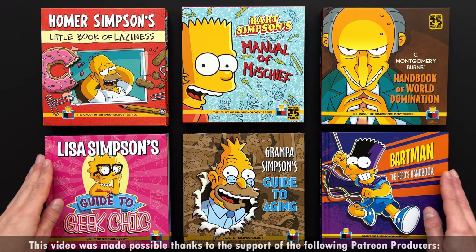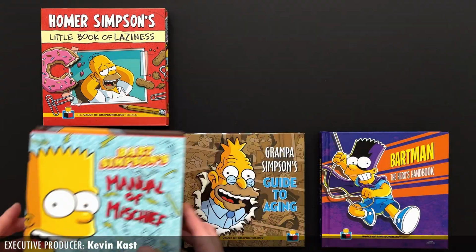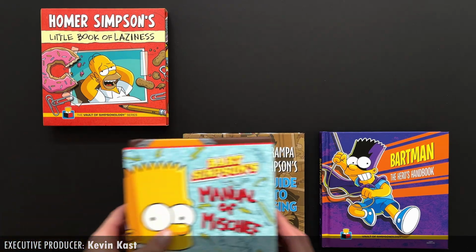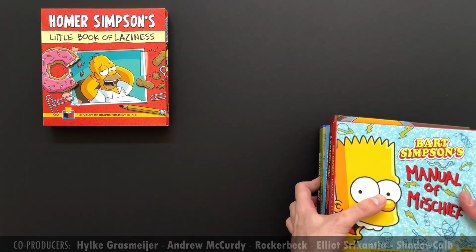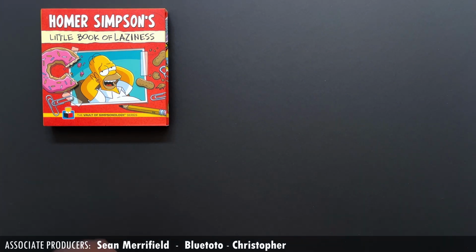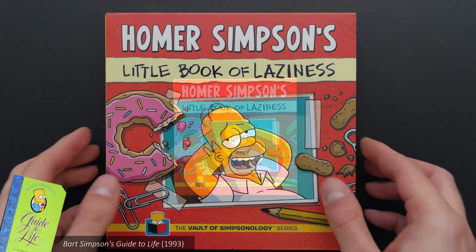This is a review of all 6 volumes in the Vault of Simpsonology series. What I love about these is they feel like the next natural evolution of a style of Simpsons novelty books, the earliest ideas of which you can actually find in Matt Groening's Life is Hell comics, but the mold was firmly established with Bart Simpson's Guide to Life in 1993.